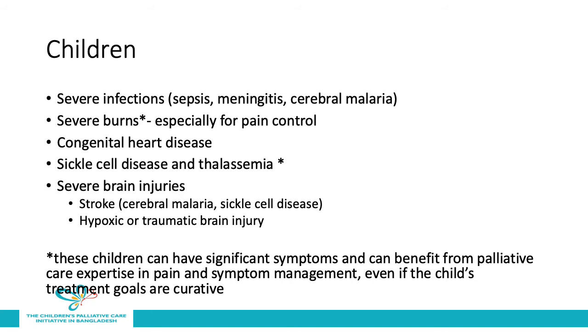I've placed an asterisk beside severe burns and sickle cell disease and thalassemia, since these children often have significant symptoms and can benefit from palliative care expertise in pain and symptom management, even if the child's treatment goals are curative.